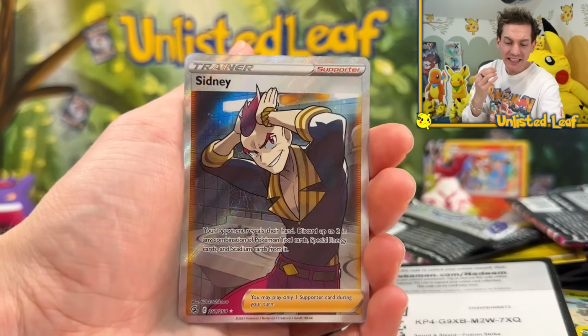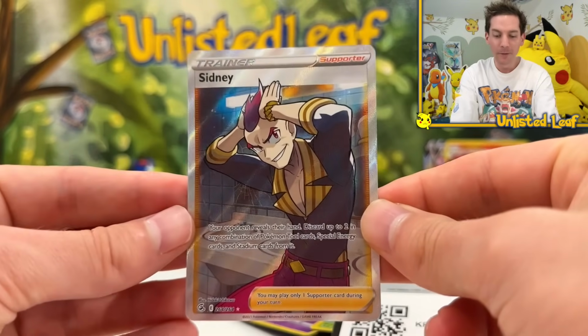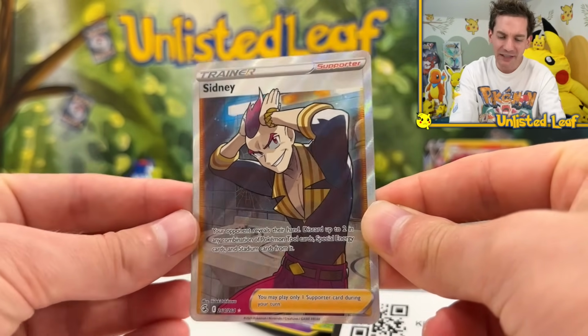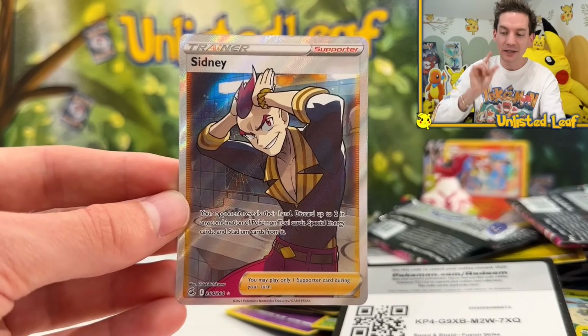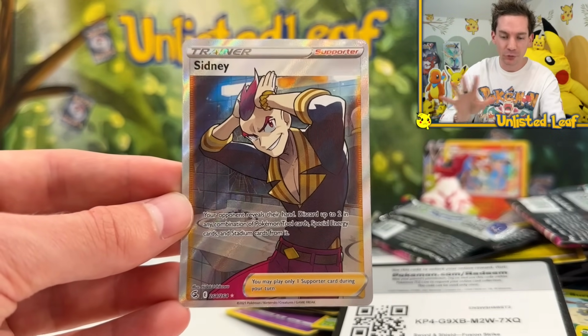Boom! Oh, it's a Sydney Full Art card! Okay, this is good. The first Full Art of the entire box, it's a trainer. Now, I know what you're thinking, Ando. Why are you getting so excited over a trainer and prefer a Pokemon Full Art? I know for a fact, Harley loves collecting the trainers, and he loves the tradability of them.